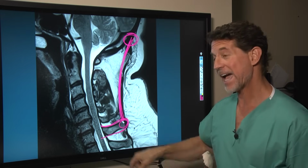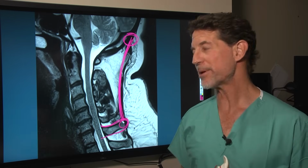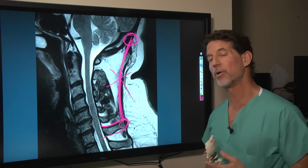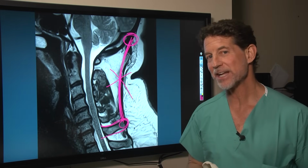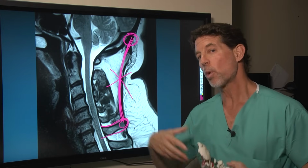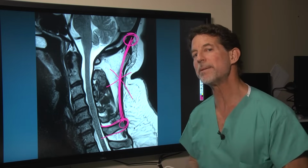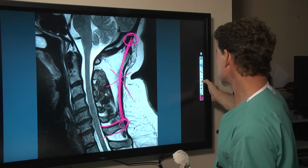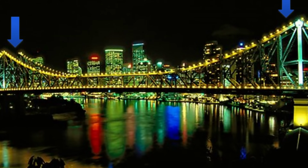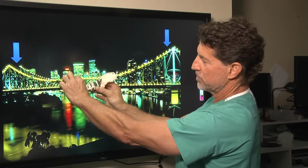That happens to be attached to the lamina. The lamina that we remove in a laminectomy eliminates this cable. And when that cable is eliminated, the head falls down. And it happens frequently enough that surgeons have had to develop techniques to rebuild what was taken out.